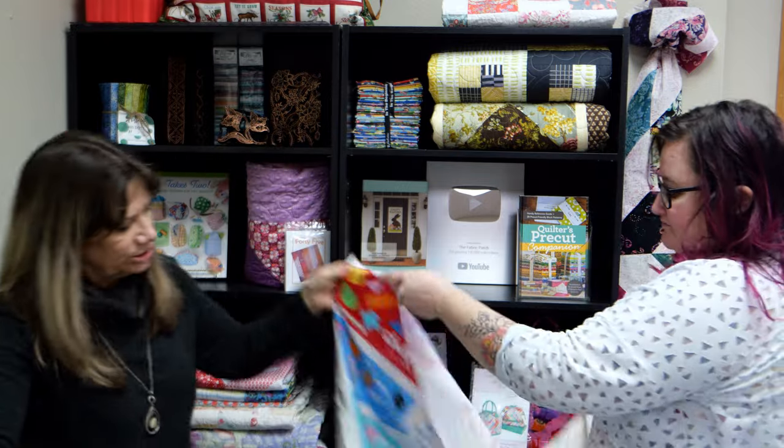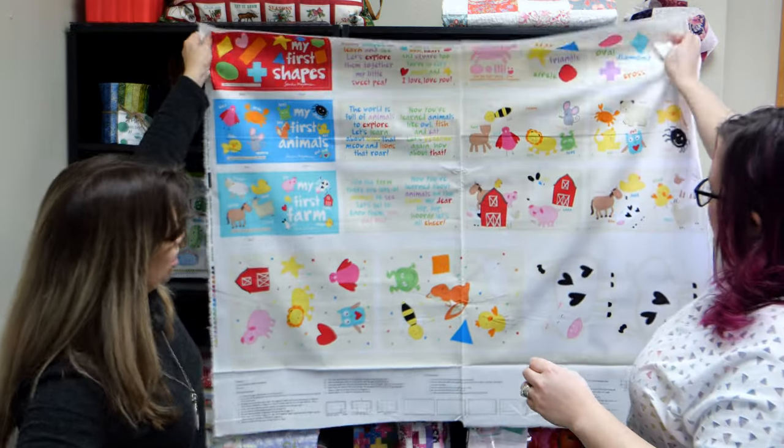Super simple. You can figure it out yourself. You probably don't even need the pattern, but it's just called Panel Play. What it is, is the blocks for the book with four patches in the center. So if you would rather have a quilt than a soft book, certainly do that.